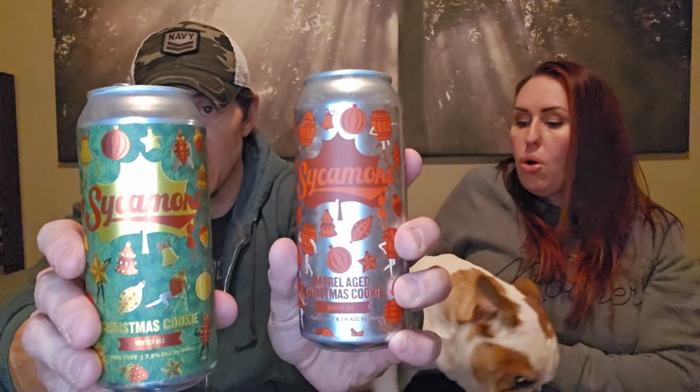All right, so this is their barrel-aged. It says, "Well, jingle my bells and stuff my stocking. A special edition of Christmas cookie winter ale. Hold on to your sugar plums. This barrel-aged goodness is headed down the chimney." Boom. The can art is still the same. It's just got a bunch of different things with legs, and it's silver instead of green. As you can see, there's the can, and right next to it, there's no mistake in the two.